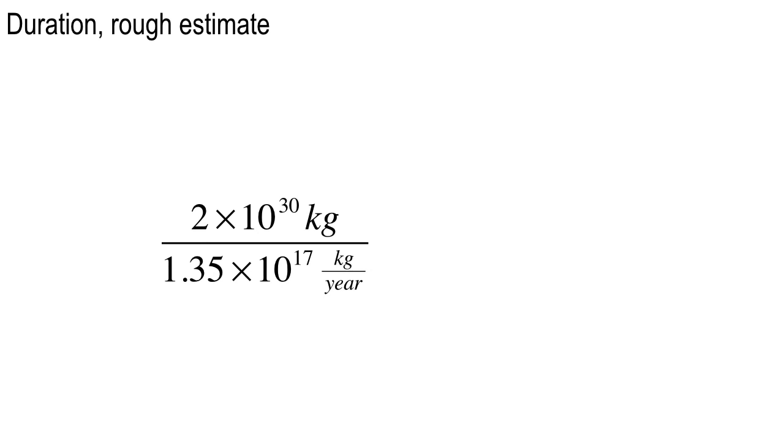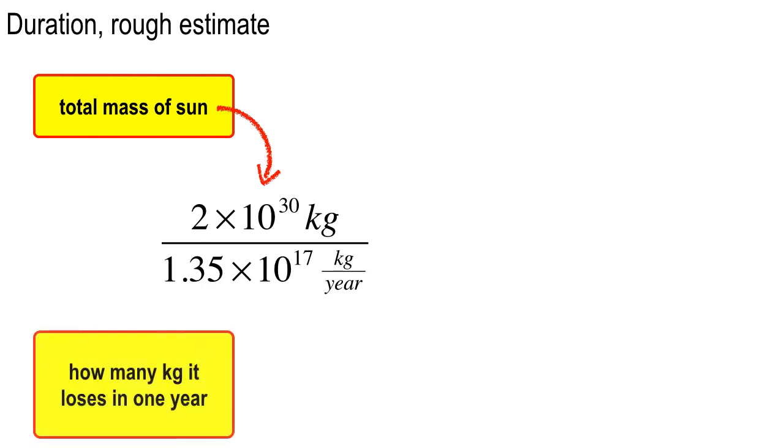How much do you have to burn? 2 times 10 to the 30 kilograms. And what's the rate? 1.35 times 10 to the 17 kilograms per year. So how many years is that going to give you? Here's the total mass of the sun. Here's how many kilograms it loses per year. So just take the quotient. And my wonderful students, ding, 1.5 times 10 to the 13 years. That is over 1,000 times longer than the universe has been alive. We think of the universe as being on the order of 10 billion years old, something like that. And this is way more than that.